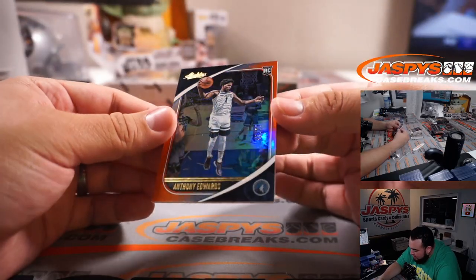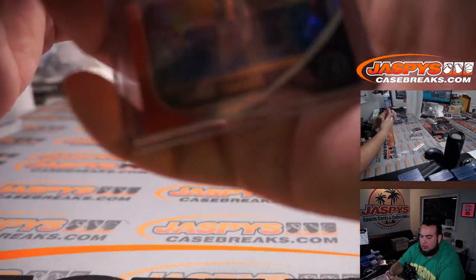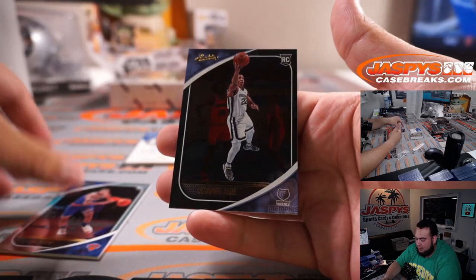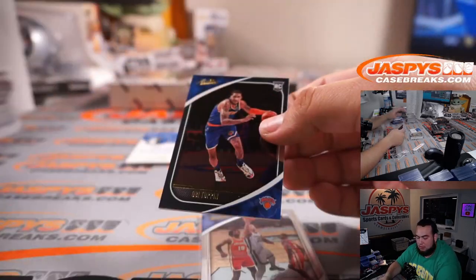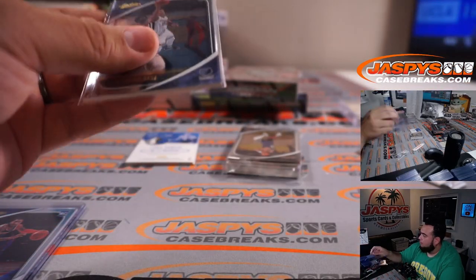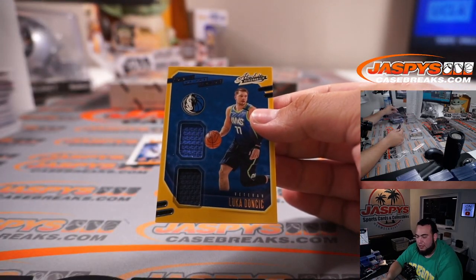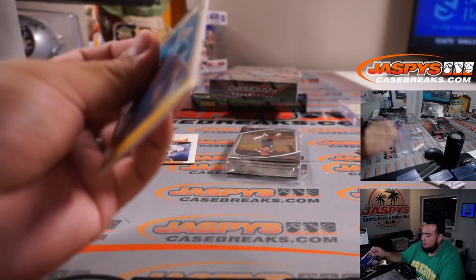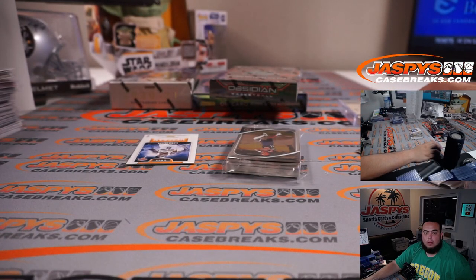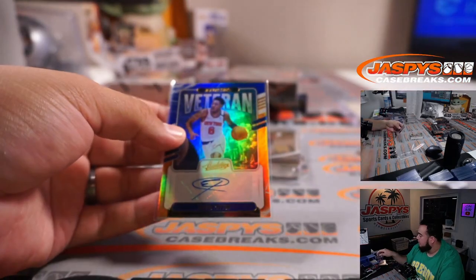Wow, Anthony Edwards. It's 49 out of 75. Very nice hit right there. T-Wolves going to Gretchen. Obi Toppin. Desmond Bane. Luka Doncic relic for the Dallas Mavericks. That's going to Sean Matic. The Lulu there, game worn used material. And for the New York Knicks, that's Elfrid Payton, the 25 veteran autographs.